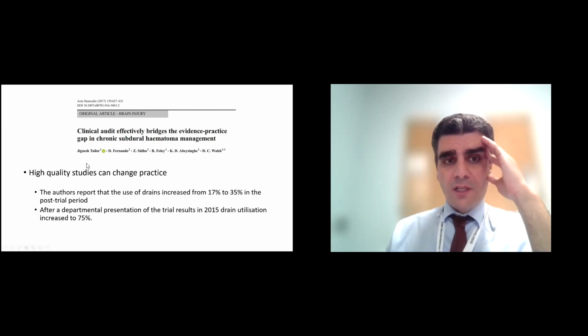And then this is a nice paper that was published in the Acta a few years back. And basically it shows that high quality studies like this randomized trial in the Lancet can change clinical practice. So these authors from King's College Hospital in London also found that the use of drains increased from 17% to 35% after the trial was published. And then once they presented the trial results in 2015, the use of drains went up to 75%.